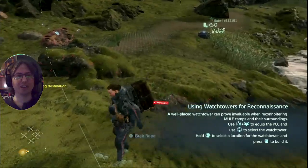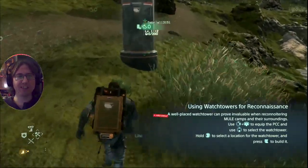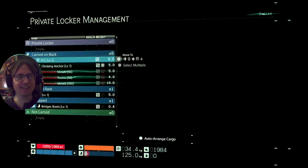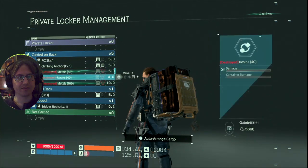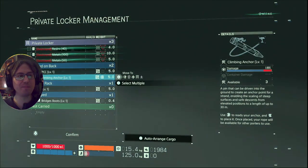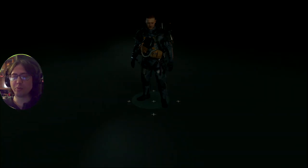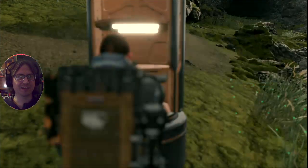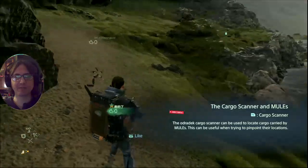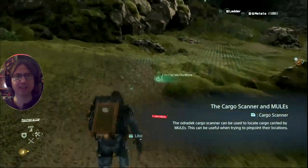I don't think you want to keep hold of this. Right, I'm gonna temporarily store this in here. Place the private locker. You know, it might be destroyed, but we'll come back for that on the way back. And, you know, if we remember. And then we'll deliver it on the way. Cargo scanner, mules. Okay, we have got the strands equipped.